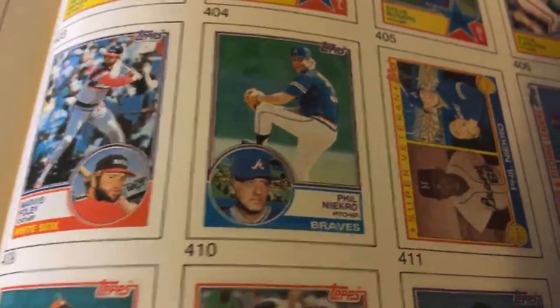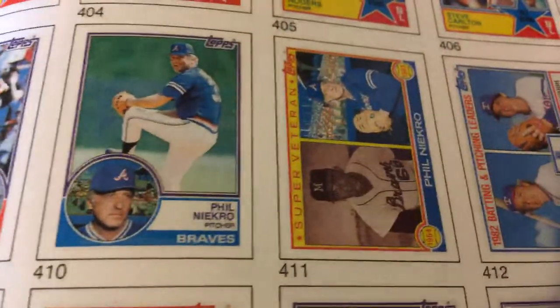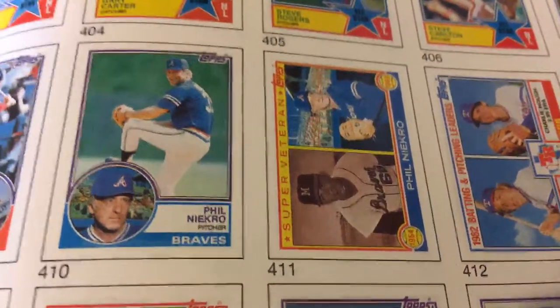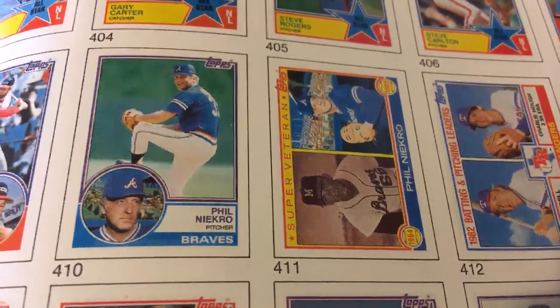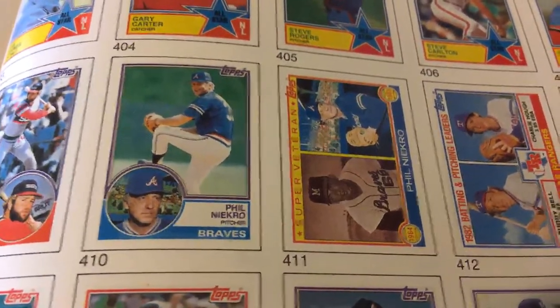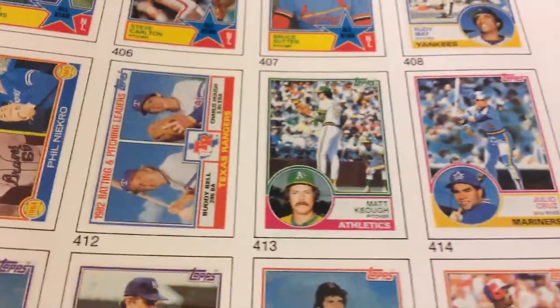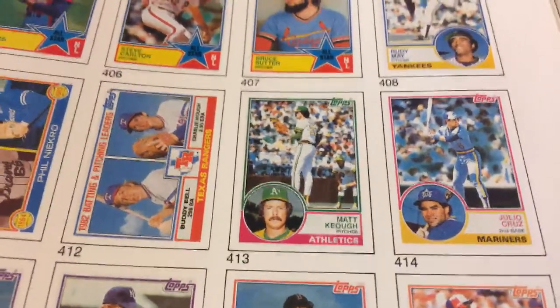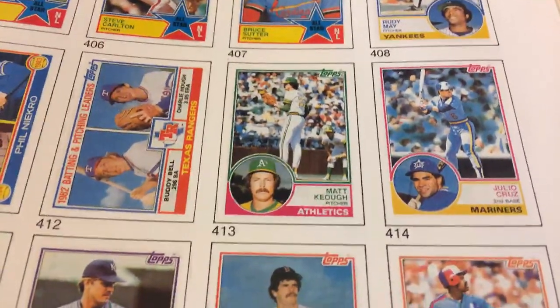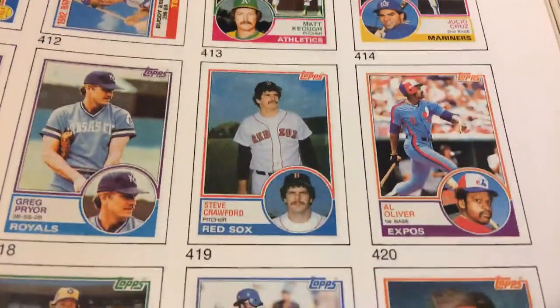Continue on down, getting close to, well, we're just over the halfway mark. Phil Niekro, there's a pitcher for the Braves and his then and now super veteran card there. Right, we're halfway through the regular set on this. Julio Cruz with the Seattle Mariners.